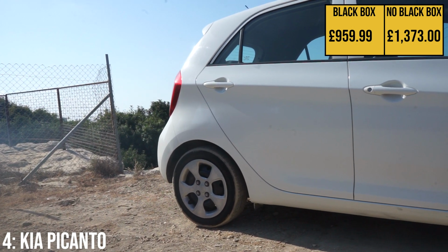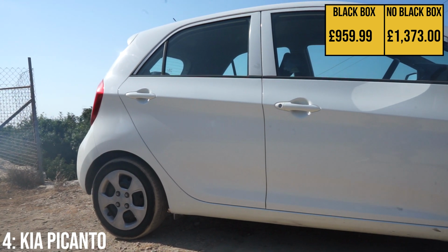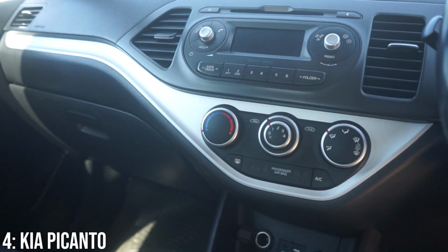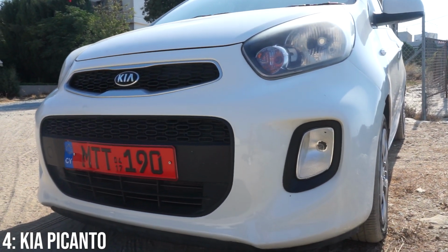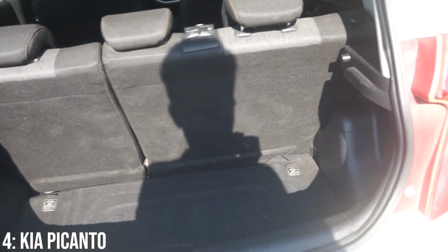Insurance quotes I got were £960 with a black box and £1,373 without, so again, not bad for your first year of motoring. I found that though this car doesn't handle at all well and is a bit vague, it does do everything you need to as a first car, and in general it's a cheap and cheerful route into motoring, and the boot is the only thing that I would maybe say is a little bit too tiny, so don't expect it to be particularly useful from that perspective.